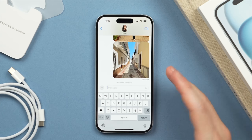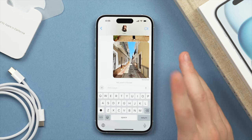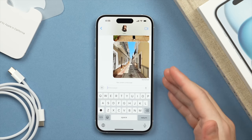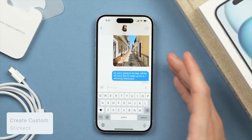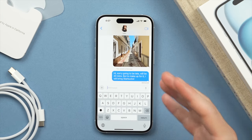Like with edited, the person will not be able to see the history, or in this case, what that message previously said. However, they will be able to see that the message has been unsent. Now, next, I want to show you a pretty cool feature that was introduced with iOS 17, and that is stickers. Now, let me show you what these are.